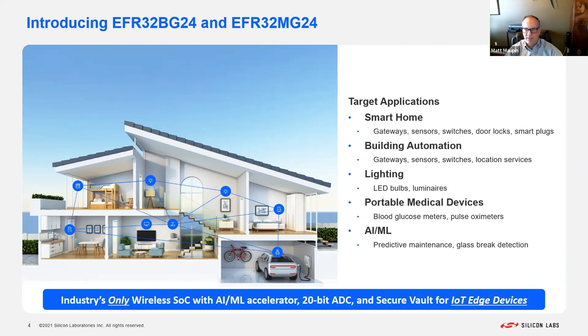And then one of the things that's new is we do have an AI/ML acceleration sensor. And again, I'll talk a little bit more about that in a slide, but this is ideal for starting to do intelligent machine learning at the edge where I don't need to be connected to the cloud. And then I'll talk more about the benefits of that. But the fact that we have this acceleration sensor on reduces current and does faster inferencing.